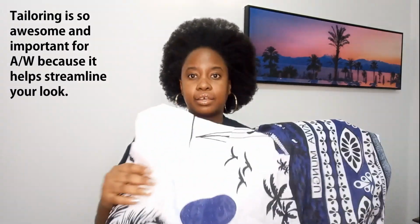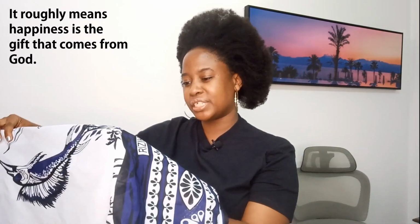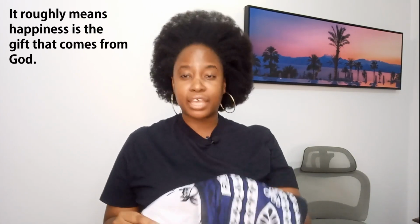So I have this here. This is a kanga. I think I've told you guys before. It's a type of fabric, and they always have proverbs on it. I don't know if you can see here, it has a Swahili proverb written there. What does it say? It says, riziki ni zawadi itakayo kwa Mungu. I'll put the translation on the screen so you can see it. They always have these sayings and proverbs.